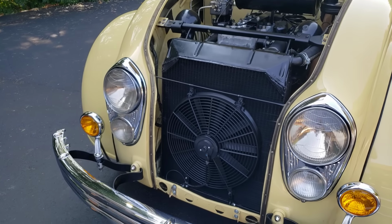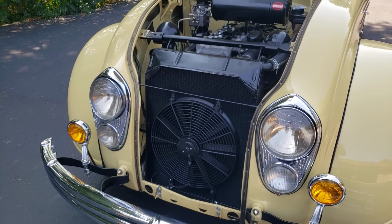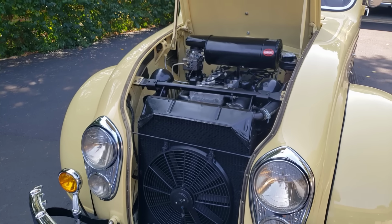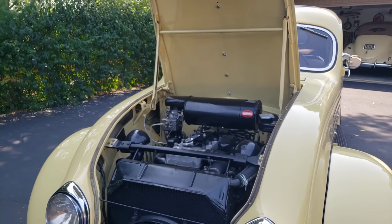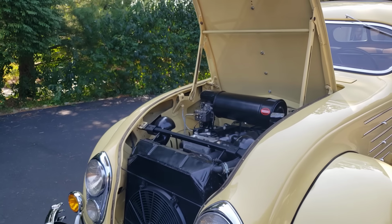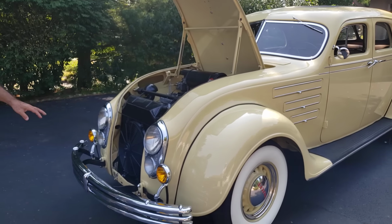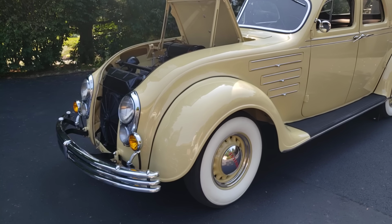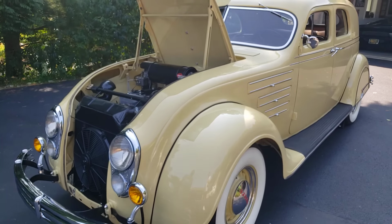Somebody added an electric fan. Yes, good idea. That was added by the previous owner, but I'm guessing it was cheaper to add that than to do what I had to do with the radiator and get it redone. I hear you. So between getting the radiator done and that fan, it should keep it from overheating going forward.